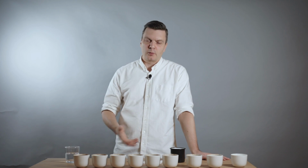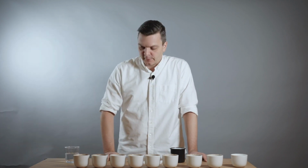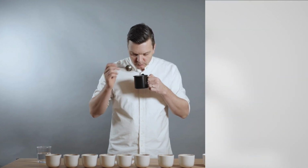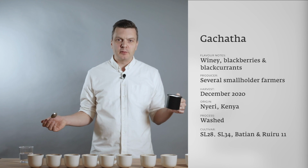It's so clean, so fruity, so intense, blackcurrant, rose hips, all these kind of red flavors that you get in Kenyan coffees. And just so nicely structured and refreshing. It's always nice to drink Kenyan coffee.